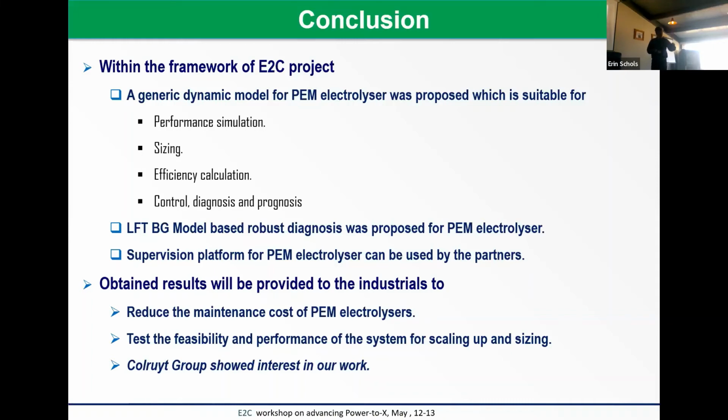Then you can introduce any fault. It's not very dangerous and it's not very expensive compared with the industrial one. And of course, optimization will be provided in order to reduce the maintenance cost of the electrolyzer and to test feasibility and performance of the system for scaling up and sizing.